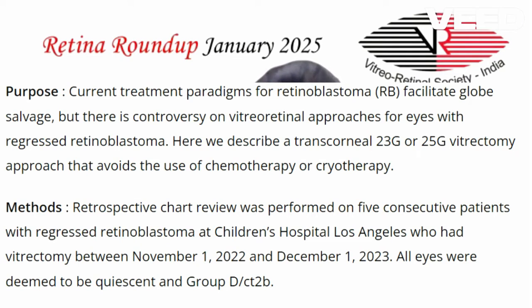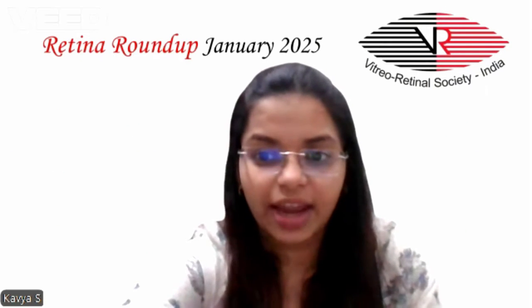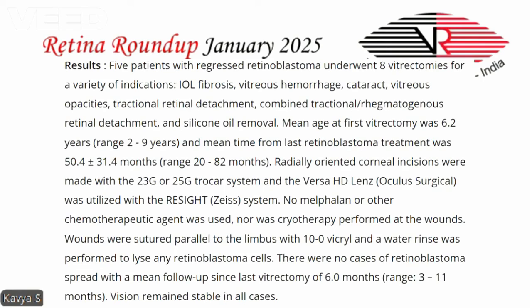It was a retrospective chart review performed on 5 consecutive patients with regressed retinoblastoma for more than 12 months at Children's Hospital Los Angeles who had vitrectomy between November 2022 and December 2023. 5 patients underwent 8 vitrectomies for various indications, including intraocular lens fibrosis, vitreous hemorrhage, cataract, retinal detachment, and silicone oil removal. Neither chemotherapy nor cryotherapy was used.